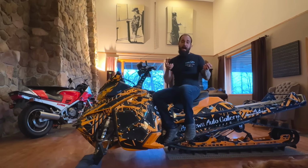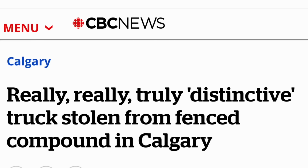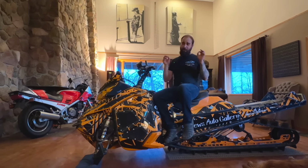The police came by, and they said, you know what? This is a pretty distinguishable truck. I bet if we asked the public, they would tell us if anybody's seen it, because how could you forget? So they called up the local media, and the media absolutely ate this story up. By the end of the day, it was all over every single news outlet, print, online, and television. Not only just in Calgary, the whole country was keeping their eyes peeled.